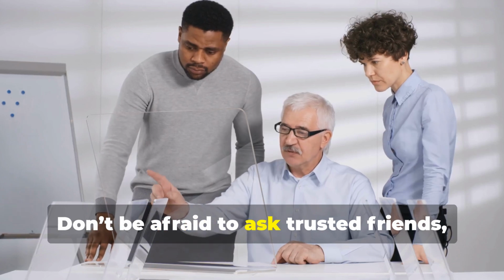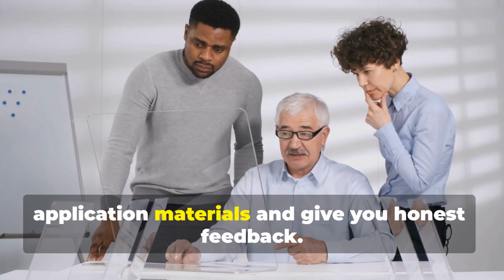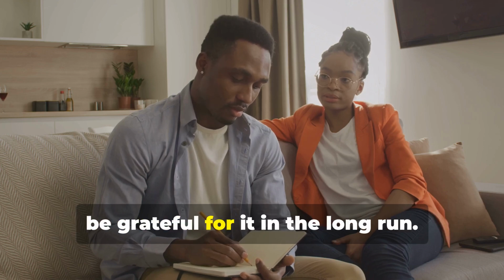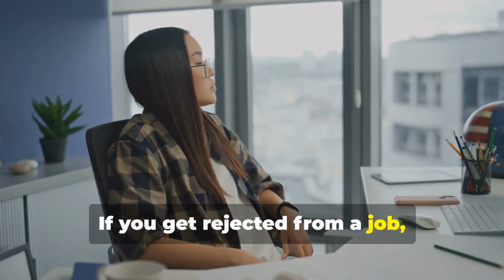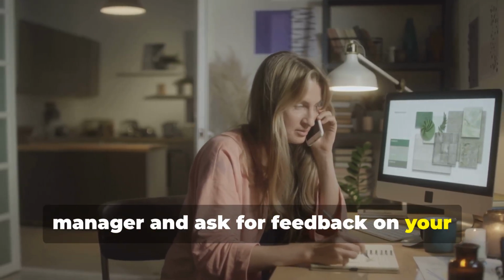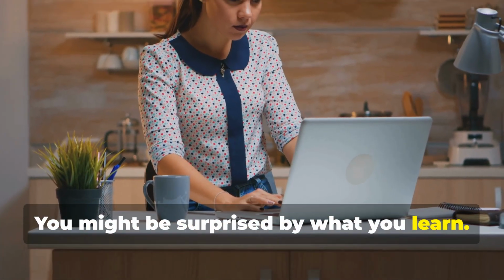Don't be afraid to ask trusted friends, mentors, or even former colleagues to review your application materials and give you honest feedback. Ask them to be brutally honest. You'll be grateful for it in the long run. If you get rejected from a job, don't just brush it off. Consider reaching out to the hiring manager and ask for feedback on your application and interview performance. You might be surprised by what you learn.